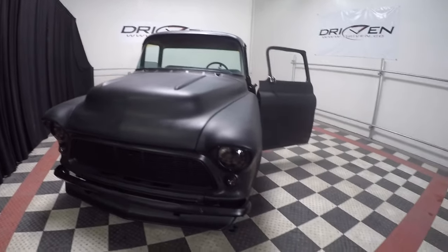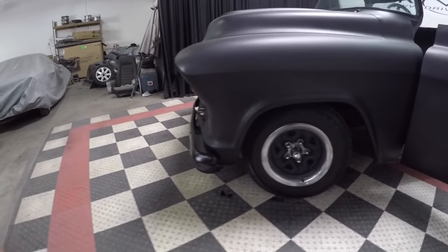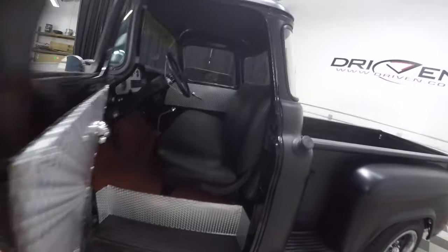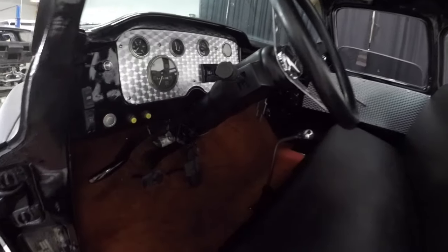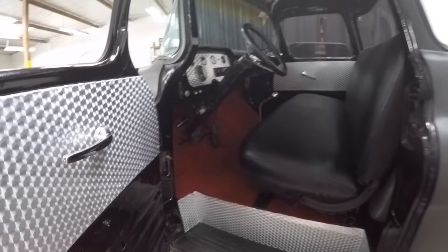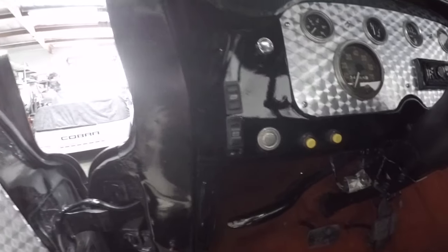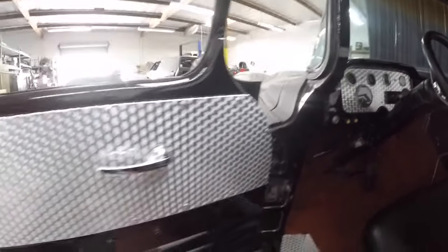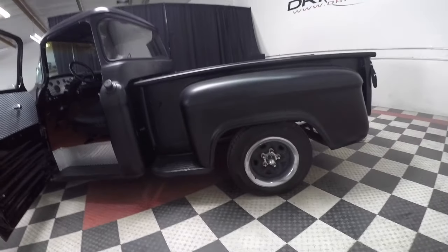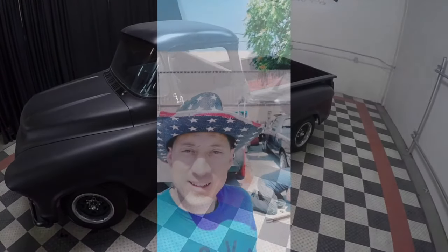This truck comes equipped with power front disc brake conversion, power steering, tilt wheel, 4-speed, short block Chevy with a dress-up kit, poppers, electric windows. It's been lowered. It's got the right stance. It's got the right look. So let's go burn some rubber and hit the road with this thing.